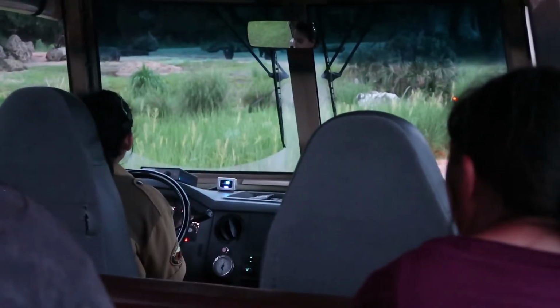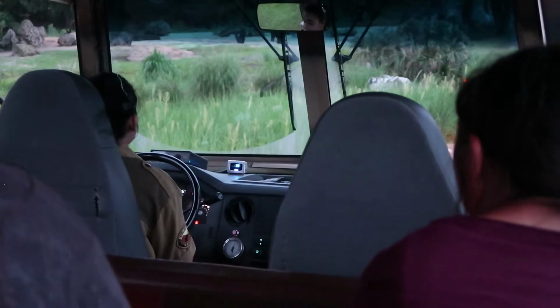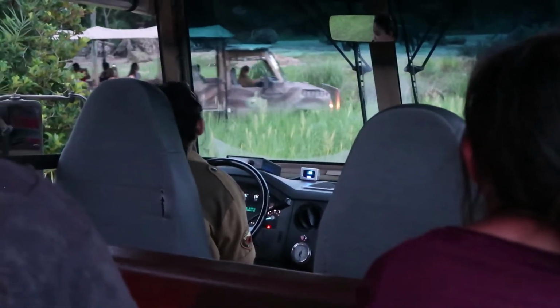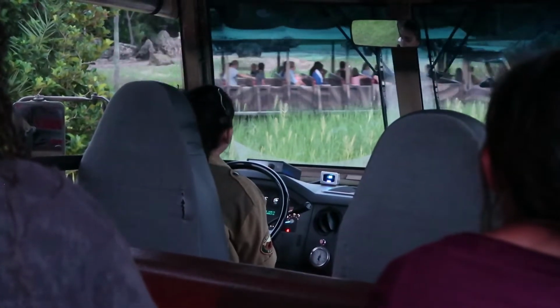Now, just like us, elephants at night will tend to stick to their families. So oftentimes they'll go off to rest and find a safe place for the evening.